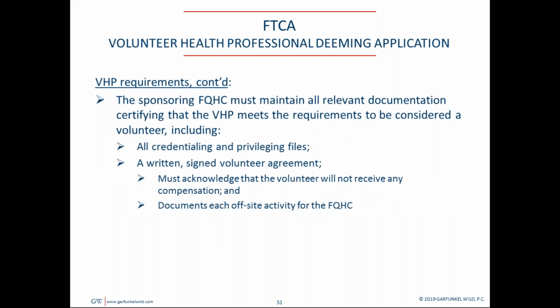And the FQHC has to maintain all relevant documentation certifying that the volunteer meets the requirements, including the credentialing and privileging files and a written signed volunteer agreement, which has to include that the volunteer will not receive any compensation and documents each offsite activity for the FQHC.